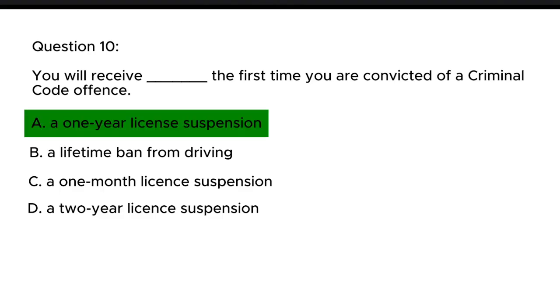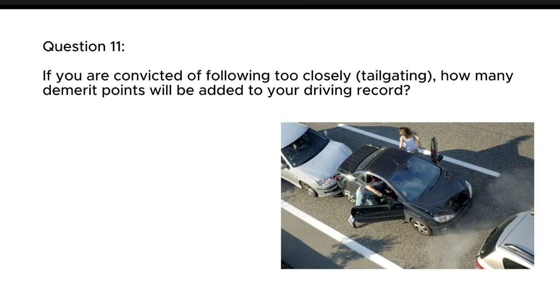A 1-year license suspension. If you are convicted of following too closely, tailgating, how many demerit points will be added to your driving record? A. 4, B. 5, C. 2, D. 6. The answer is A.